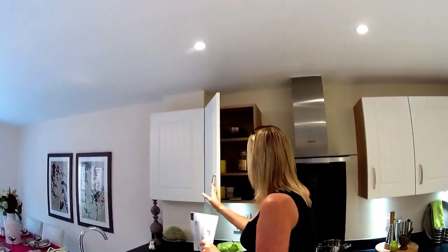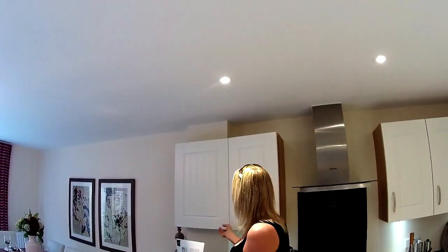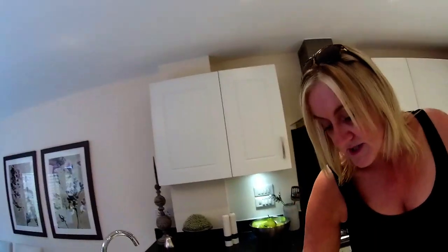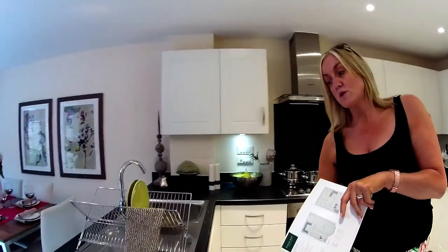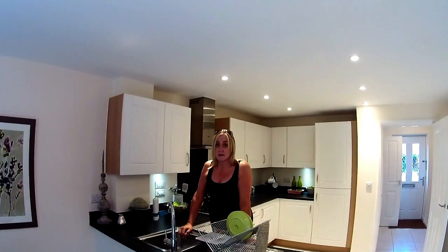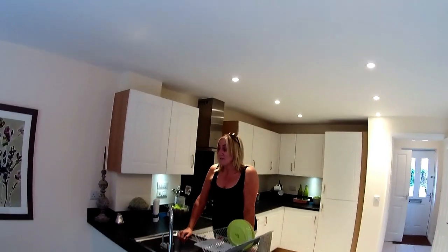So we've got some more cupboards. We've got a cupboard there under the sink, and that's your integrated dishwasher. And this is quite nice, isn't it? Because if you should want to wash up, you can talk to your guests while they have their dinner, and you can look at your garden. Which is great for dinner parties.